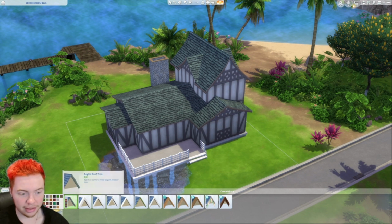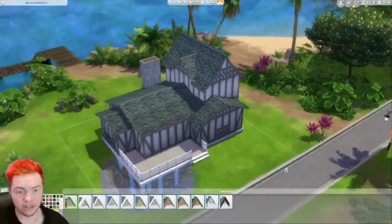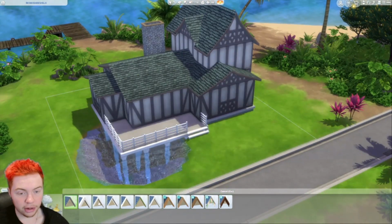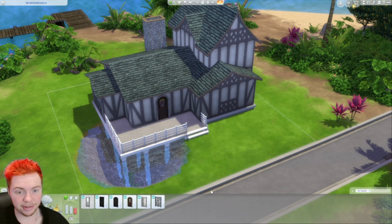They all look like there's a bit too much going on. But I don't think it looks awful, so let's just stick with that for now then. I'm then going to go in and add all of our doors and windows. So obviously I'm thinking that we go with the one from the Get Together pack, as that gives us similar colours and the right kind of era.